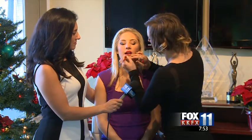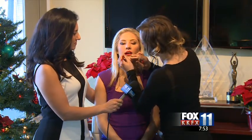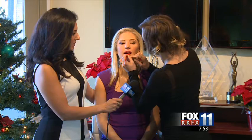The biggest tip with lip liner is to make sure to do the whole lip. You can see with Claire, I'm going into the full lip, not just the outside of the lip. It's like coloring books back in the day, where you color around the lines. You're actually drawing in the lines as well.